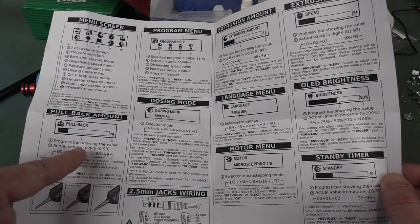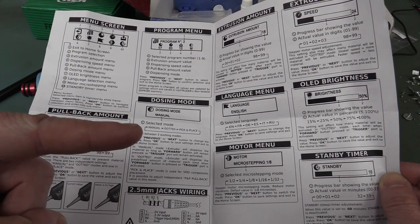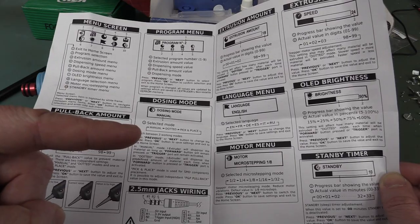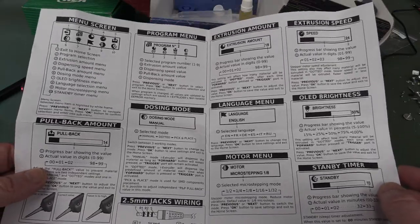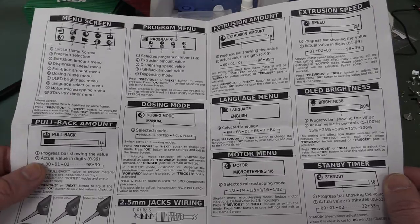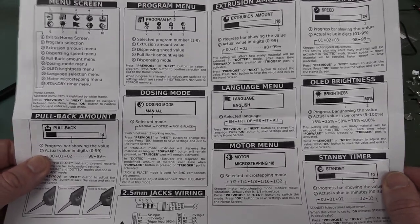Look at this. You can set the pullback amount, because when the plunger goes in like that, you probably need to pull back just a little tad, so it doesn't keep oozing out. You might be familiar with that when you've done it with a caulking gun or something like that. It just keeps coming out and you have to pull it back a little bit to stop the flow going out.